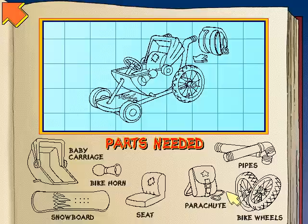These are all the parts we need to build the dragster. Bike wheels, pipes, parachute, seat, bike horn, snowboard, baby carriage.